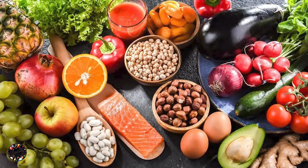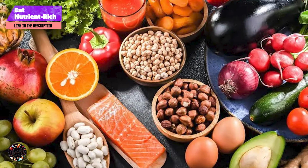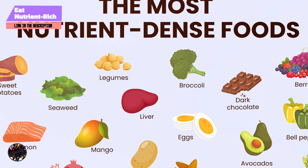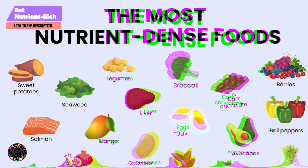And finally, at number 5, we have eat nutrient-rich foods. Your diet plays a crucial role in hair health. Nutrient-rich foods provide the building blocks for strong, shiny hair, making this one of the most impactful tips on this list.